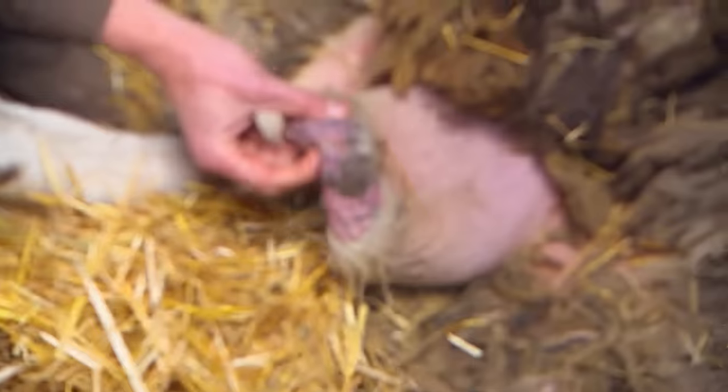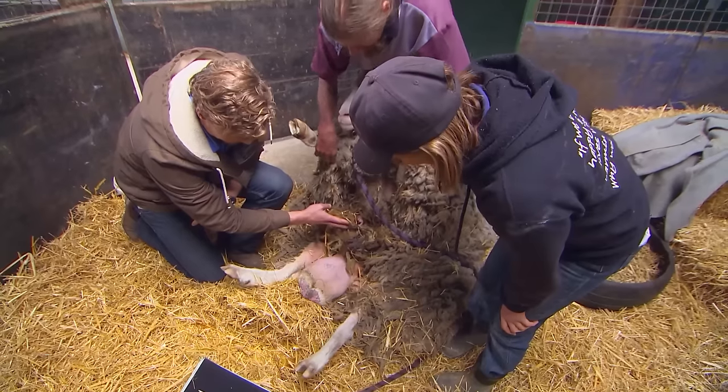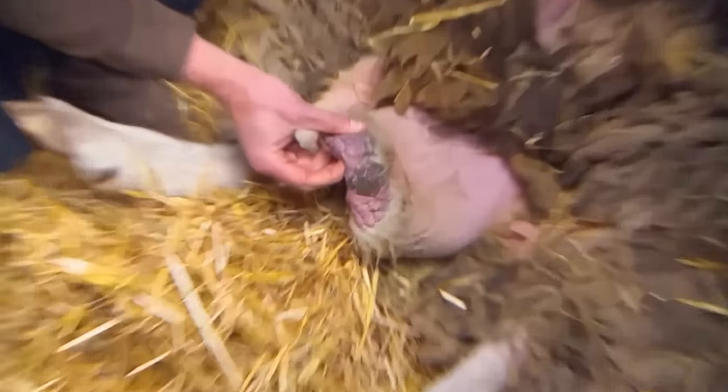It's quickly becoming obvious why Ben has been so hard to subdue. He's a ram. He's all man. The first thing we notice the moment Ben goes onto his back, well, it's hard to ignore. He has enormous testicles.